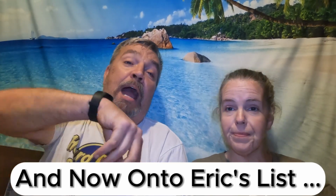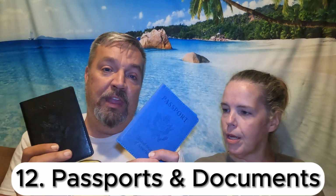Okay, all right. Now, I brought props. So first thing for me, just so you know, I'm probably going to title this the 20-ish most important things to pack before a cruise. Oh, an extra battery, an extra battery charging pack. To me, the number 1 most important thing is our passports.